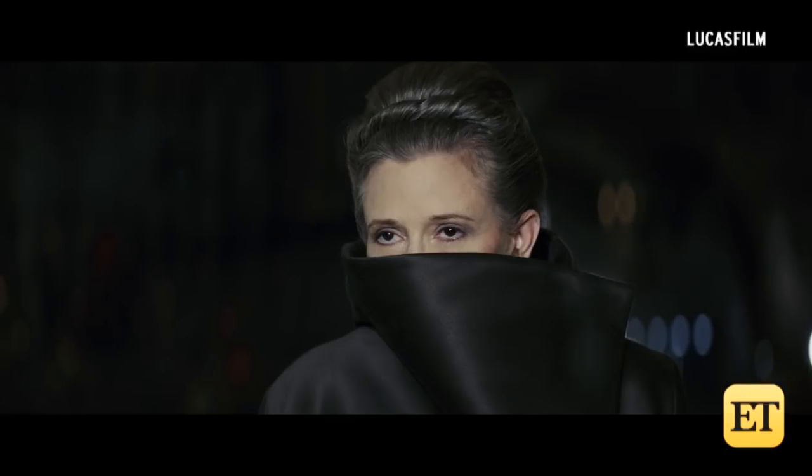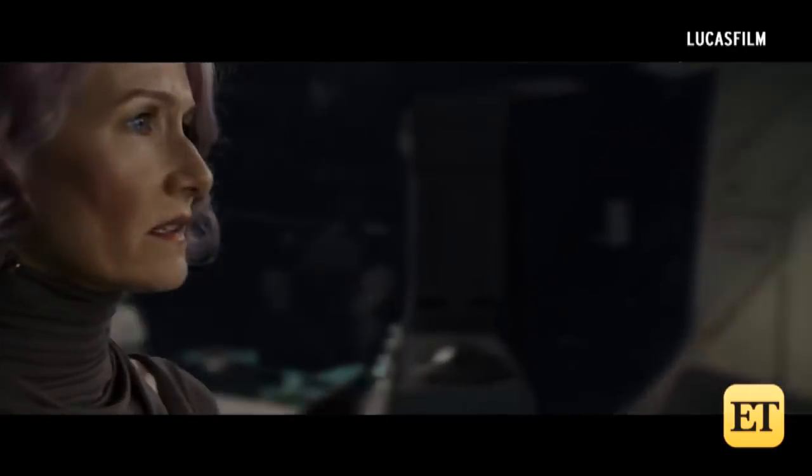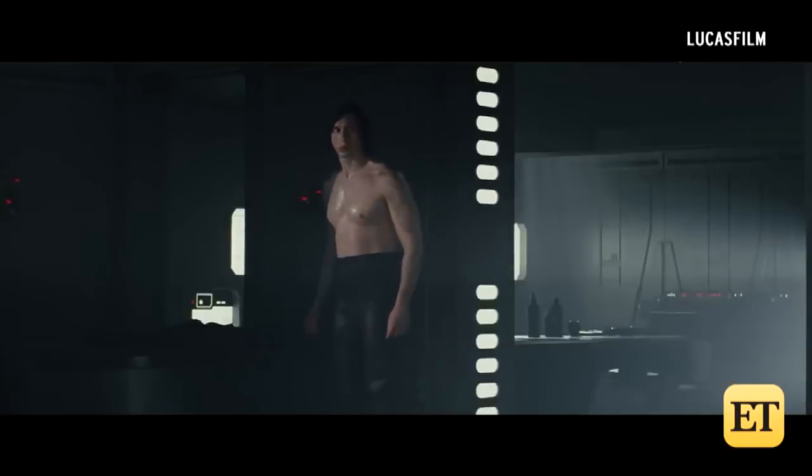So Michael recently called me from London, where he gave me the scoop on what exactly went into creating the most memorable looks from The Last Jedi. I'm talking Carrie Fisher's high collar, Laura Dern's purple hair, and even shirtless Kylo Ren. Got to talk about that. There's a story behind shirtless Kylo Ren.